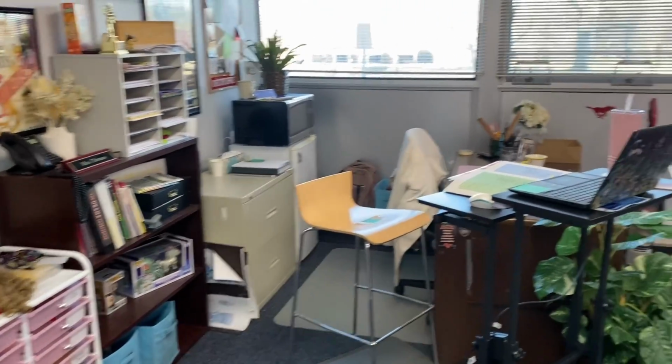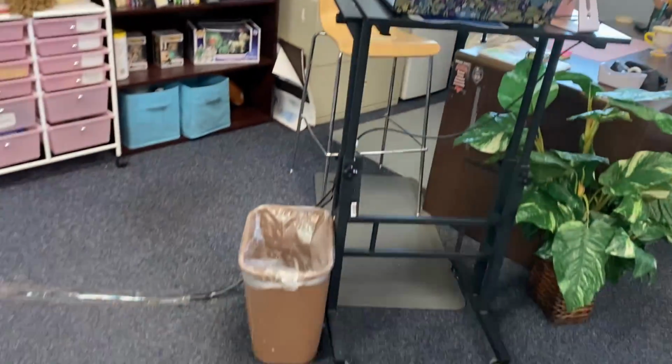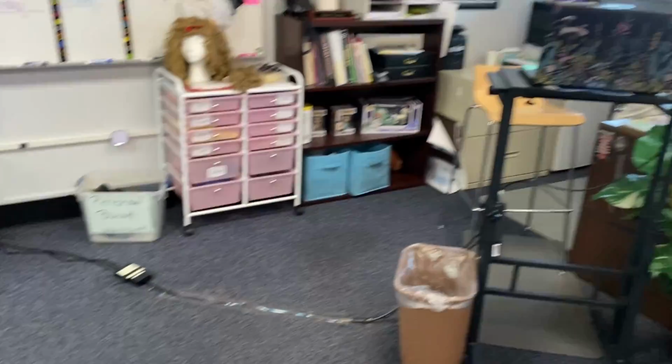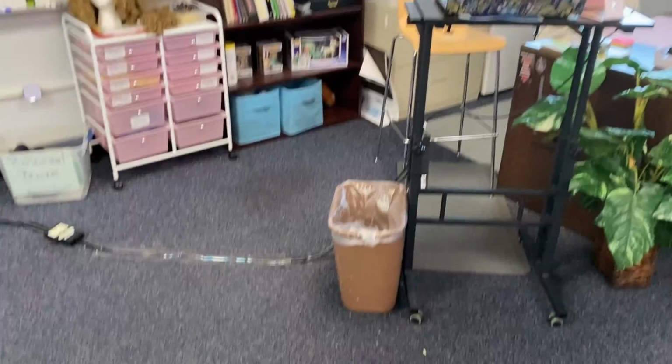I just feel like putting a post-it note on it kind of absolved me of any liability if somebody hurt themselves. But I have this really cool standing desk, and that is where I keep my laptop, and the cords are connected to the smart board over there. So that is why there's cords running across the floor.